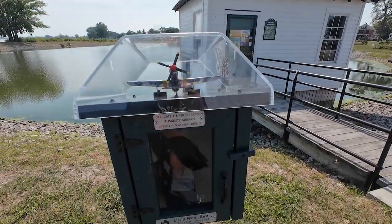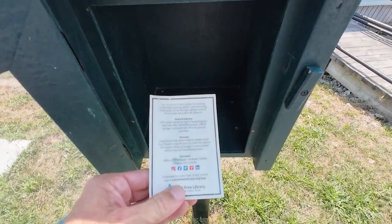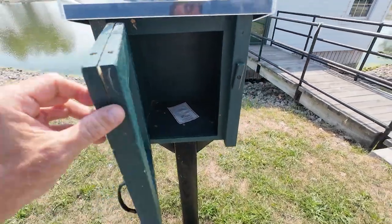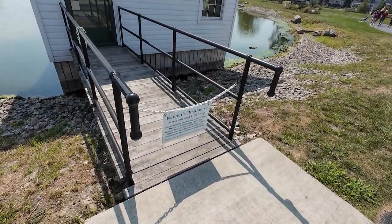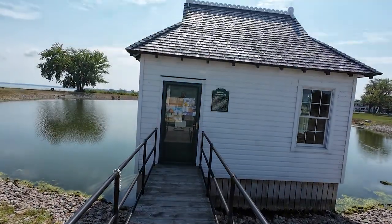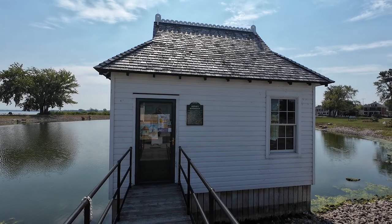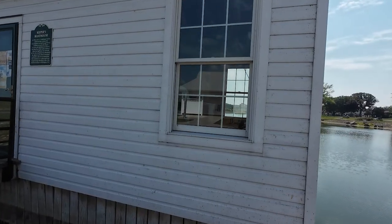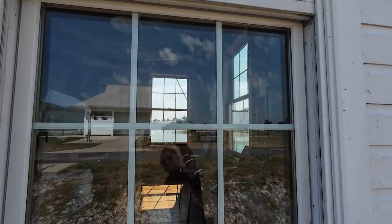Harold Brown, Tuskegee Airman. What's in this? How this library works. Well, I have nothing to contribute today. And again, we can't go and even look in the windows here, but there it is. There's the boathouse for the lighthouse keeper. That's all you get. It's a really nice park.